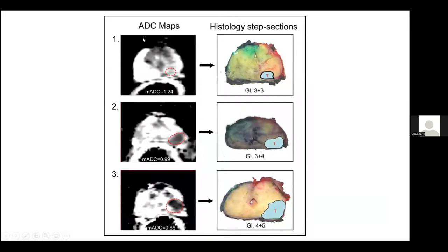When we look at apparent diffusion coefficient value on the diffusion sequence that we typically run with the multiparametric MRI, the higher the ADC, the lower the Gleason score is the general consensus. So I've got 1,240 here, and I got a Gleason 3+3. And this is just a little gray thing. It's unilateral, it's unifocal, it's sitting there by itself.